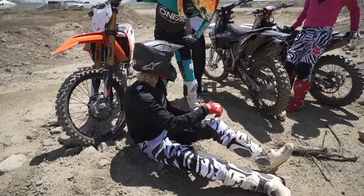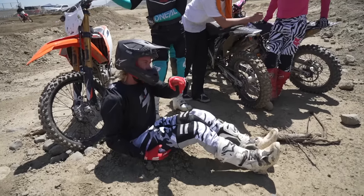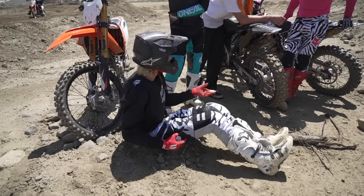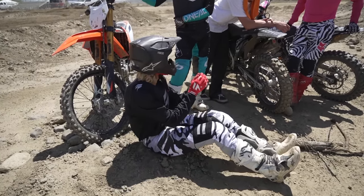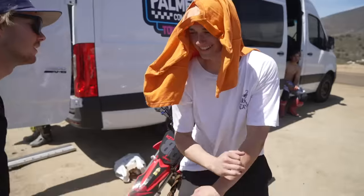I blew this out like a year ago, and when I went in right there, it grabbed. Just tweaked it perfect. I just heard it pop. That's a little fat riding hood. A little horn riding hood.